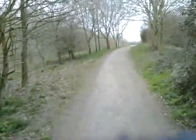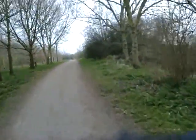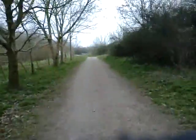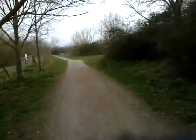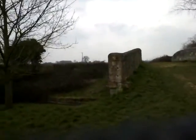I'll just do a couple of minutes of video in silence before I come to the end of the track and have to go back through the town to get home. But check this bridge out. I've never seen a bridge with turf on it. But there's one in Alnwick somewhere in Northumberland. I think it's cool. It's just grass.